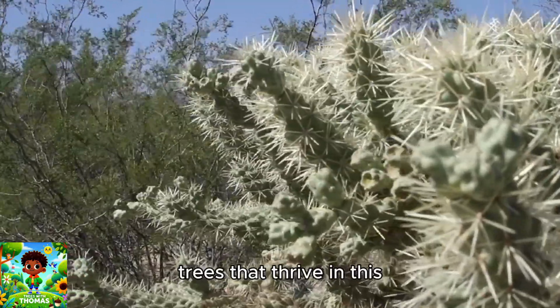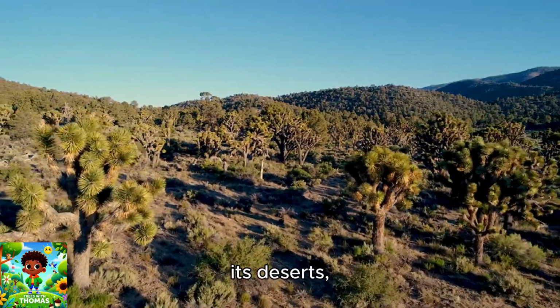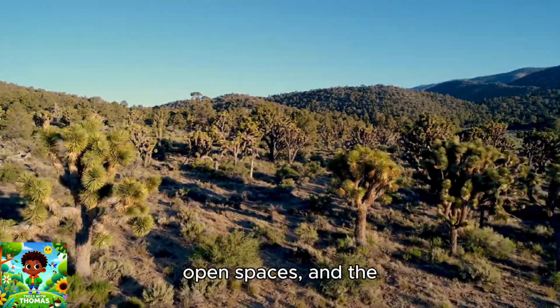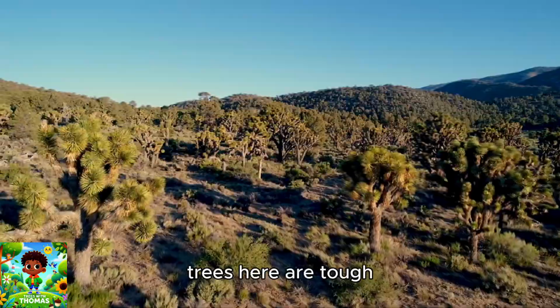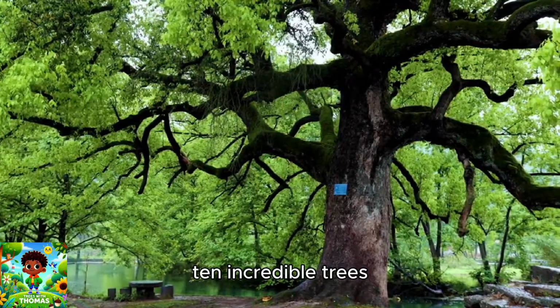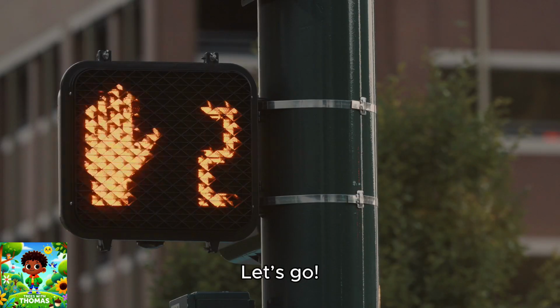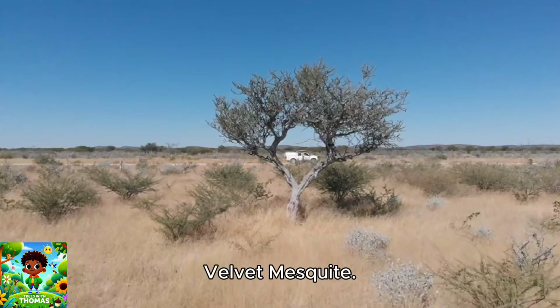Today, we're heading to the sunny state of Arizona, where we'll discover some amazing trees that thrive in this hot and dry desert landscape. Arizona is known for its deserts, mountains, and wide open spaces, and the trees here are tough and full of surprises. We're going to meet 10 incredible trees today, each with its own special story. Let's go! Our first stop is the velvet mesquite.